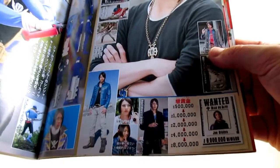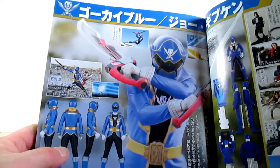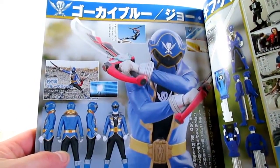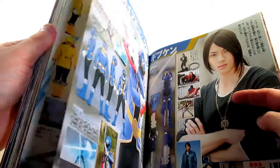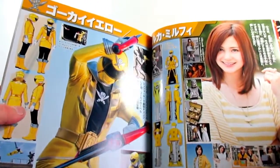There's this wanted poster, and I forgot to show that when I was showing off Marvelous. And then here he is as Gokai Blue. You can see the 2 Gokai Sabers in his hands, and really cool shots of him. Like I said, just pretty much giving us information on each character. So, next page, page 12 and 13.